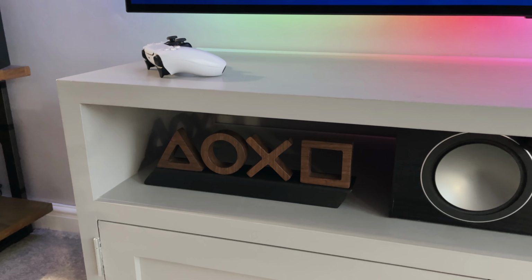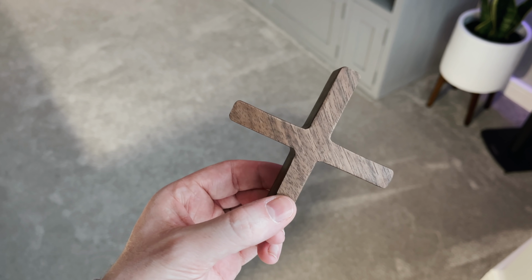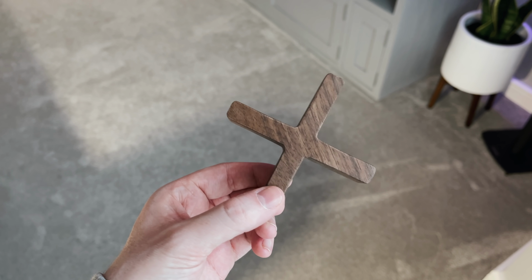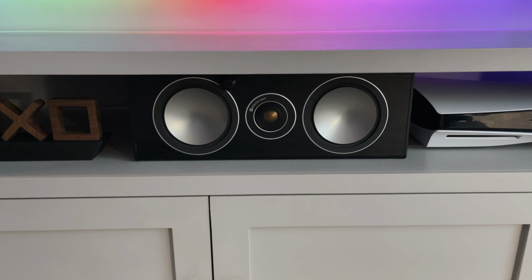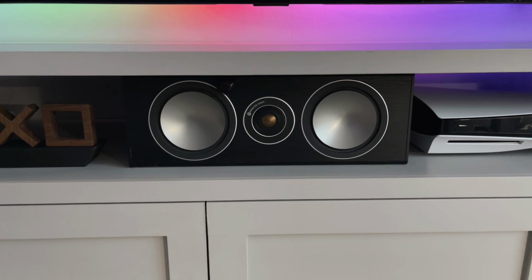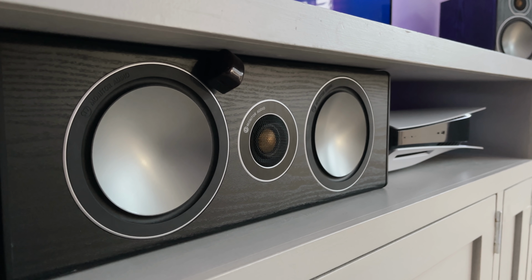And then on the shelf here, I've got some PlayStation icons, and these are made out of wood. It's walnut, and they were made by Geek Made Designs. I think it adds a nice bit of warmth to the pretty grey setup. And here's my center channel, my center speaker, a Monitor Audio Bronze, which I've had for a couple of years now, and the sound and the clarity is awesome on this.